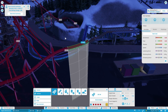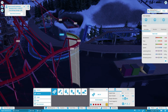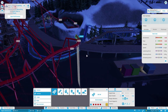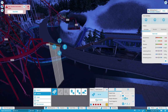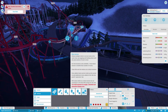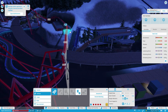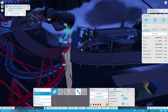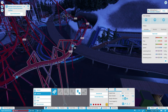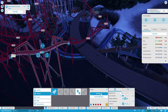Edit the track. We're going to turn it. And we'll go... Oops. Okay, so let's take that piece right there. We'll smooth that a little bit. That's not working. I want to smooth this a little bit as well, though. So smooth that.